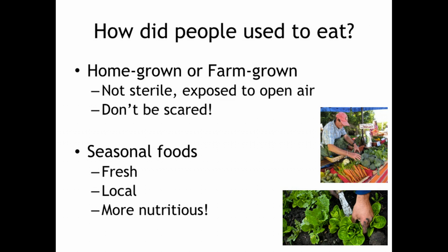All right, so they all ate, like I said, homegrown or local farm-grown food. So that means it wasn't sterile, it wasn't packaged, it was just open to the air and open to bacteria and the soil and whatever. So that's how we find it at the farmer's market today. It didn't get processed in a manufacturing plant before it came to us. And for some people, that's actually really scary.